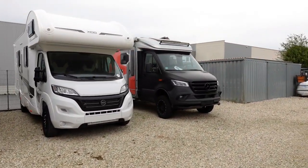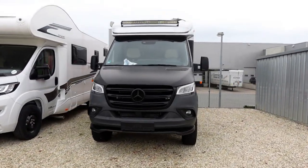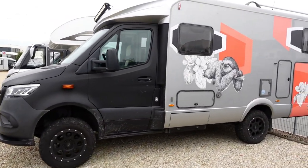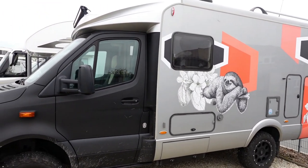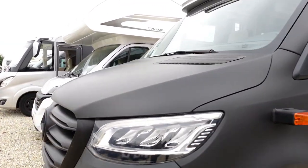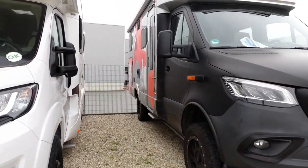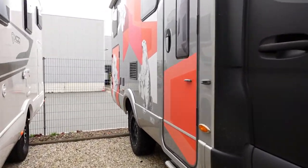Another badass looking thing. Oh, he's got all like polar bears on the side, this one. What's on here? Look at this, look. This is a bit mad. Look at this. Oh, that's the one I want. Lovely, isn't it? Yeah. Real badass matte colour. Look at the front of this thing. How badass is that? Stunning. Look at that. Let's have a look down the side.